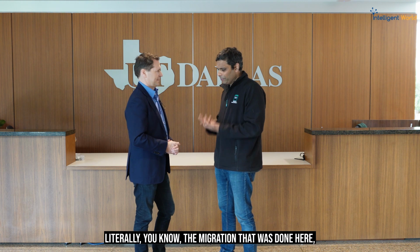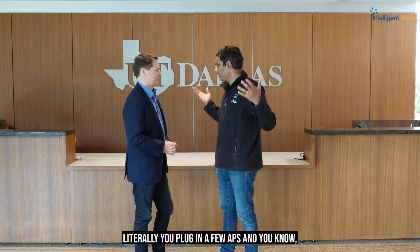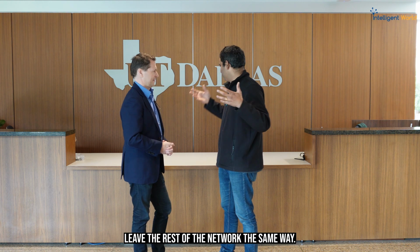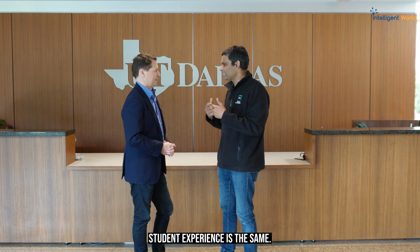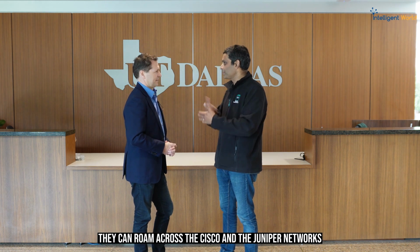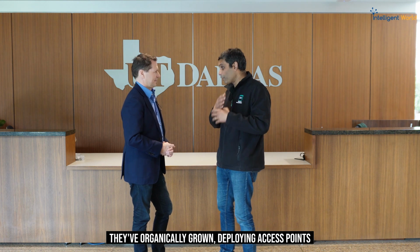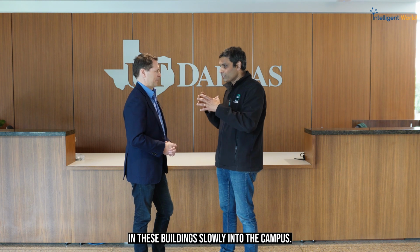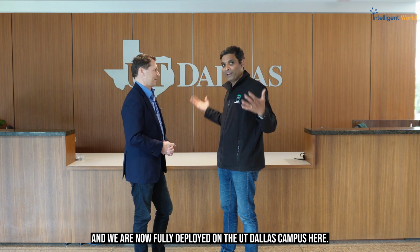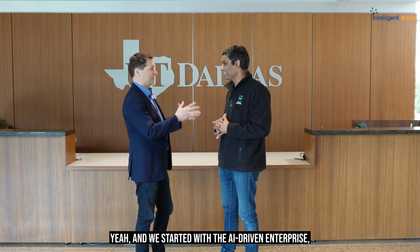Literally, the migration that was done here started in the IT building. You plug in a few APs and leave the rest of the network the same way. Student experience is the same. They can roam across the Cisco and the Juniper networks while doing the migration. And that's what they've done. They've organically grown, deploying access points in these buildings slowly into the campus, and we're now fully deployed on the UT Dallas campus here. Yeah, and we started with the AI-driven enterprise, the AI-driven campus, basically.